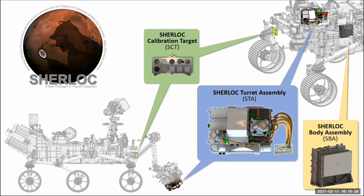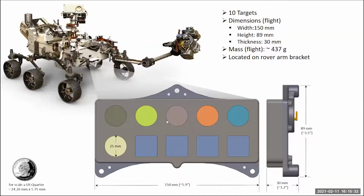And then this is the part of the rover that I helped build, called the Sherlock Calibration Target. This calibration target sits on the front of the rover so that after the rover, as it's in deep space right now as we talk today, and as it lands in 6 days, it's going to be shaken and gone through all kinds of dynamics and thermal swings and things like that. And so to calibrate that Sherlock instrument that's out here on the end of the arm, we're taking some known calibration targets.